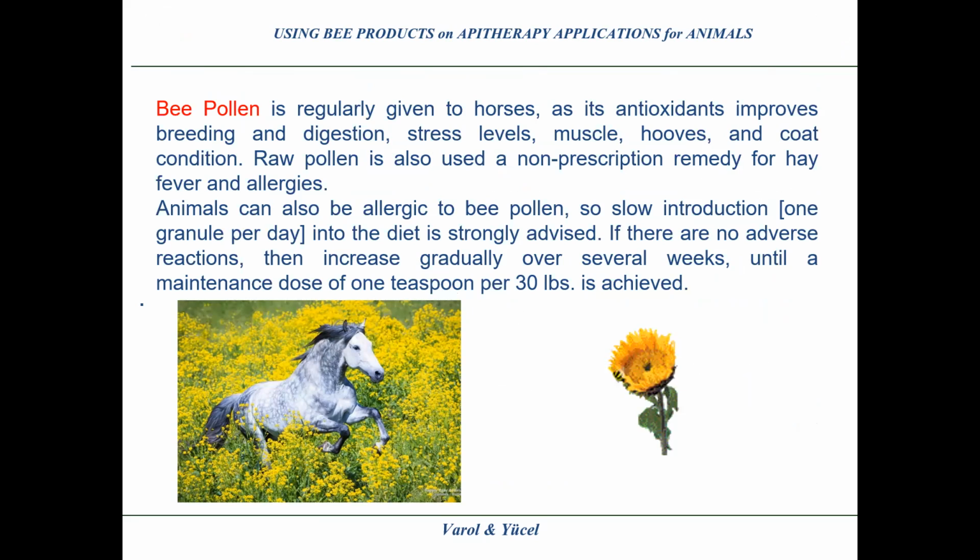Animals can also be allergic to bee pollen, so slow introduction, like one granule per day, into their diet is strongly advised. If there are no adverse reactions or effects, then increase gradually over several weeks until a maintenance dose of 1 teaspoon per 30 pounds is achieved.